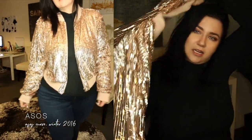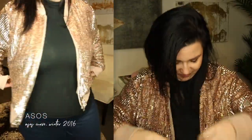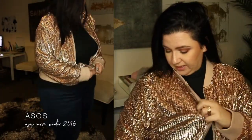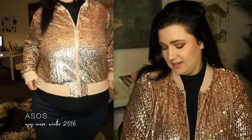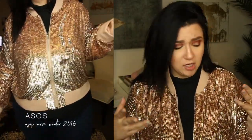So this one that I'm putting on here is from ASOS. I believe you guys have seen this before. This is my favorite bomber of the year. Do not like it with this turtleneck, but we're gonna roll with it. Yeah, a rose gold sequin bomber. I believe I bought this back in August, and I wear it a lot. Actually, just kind of wear it around when I need like a light layer to put on.